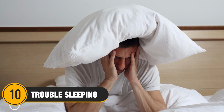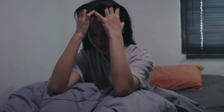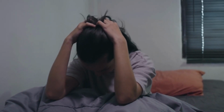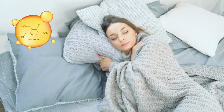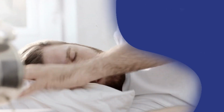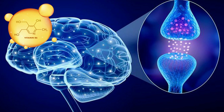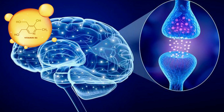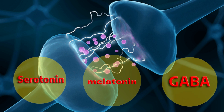Number 10. Trouble sleeping. Difficulty sleeping, also known as insomnia, can be a frustrating issue that many of us face from time to time. Vitamin B6 plays a major role in sleep regulation, and a deficiency in this essential nutrient can contribute to sleep problems. Vitamin B6 is involved in the production of neurotransmitters, particularly serotonin, melatonin, and GABA.